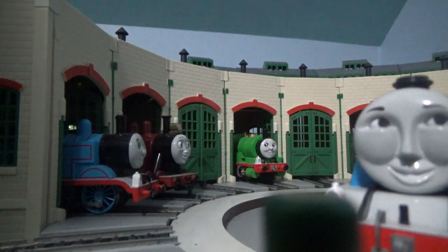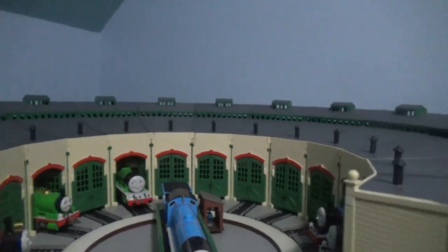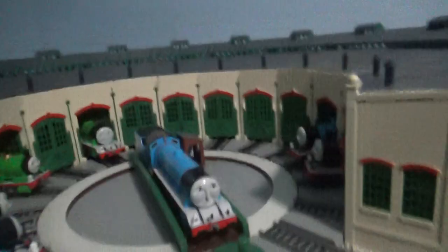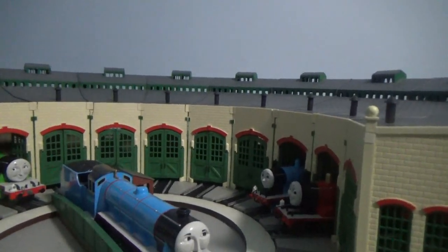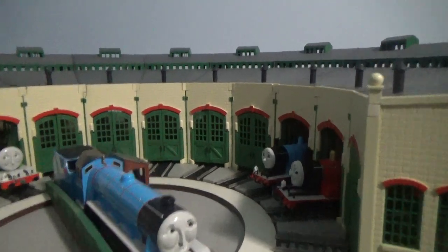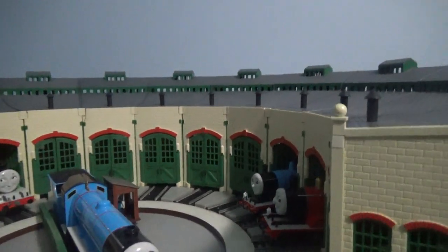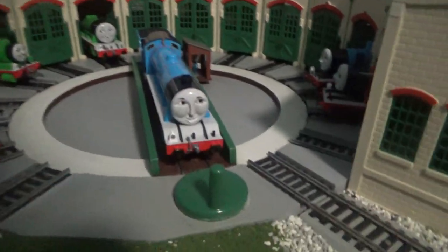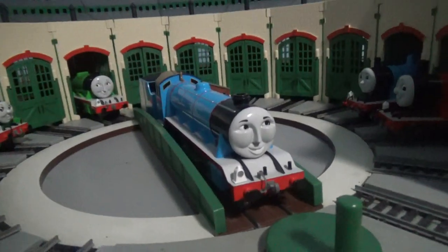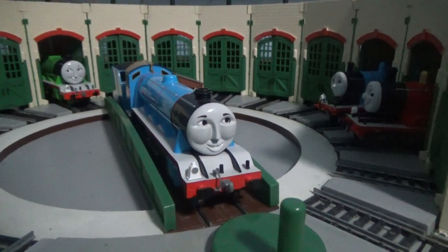My name is Thomas and I'm inside the Tippet Sheds. So this right here is the roundhouse of Tippet Sheds. Now you can see that the shed has already been built up, and we have some of those engines on their berths. Now, Gordon was on the turntable, he needs to be turned around because he's a tender engine.